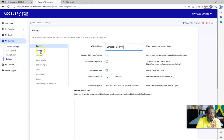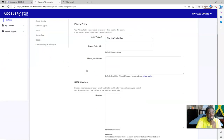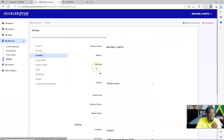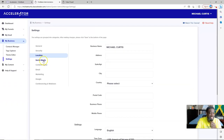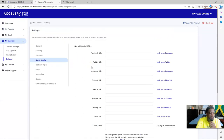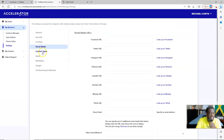All right. Let's see security. We have some security stuff here. Of course, we have to add a privacy policy URL. You know, you need that. Location. My home address and everything. I haven't put that in yet. Social media. All right, all the social media. I'm assuming this will appear at the footer, or based on where you are on the site it will appear.